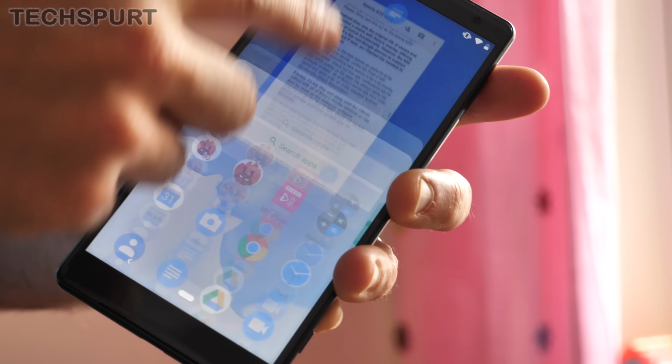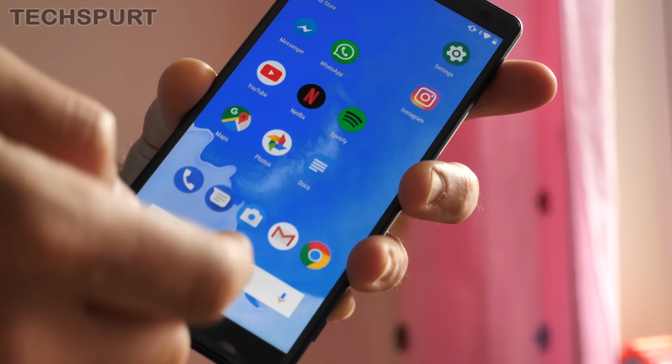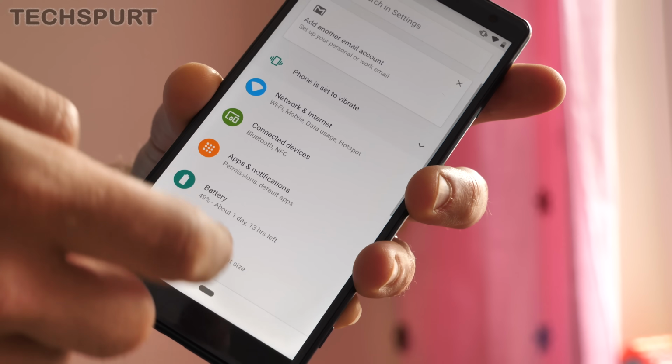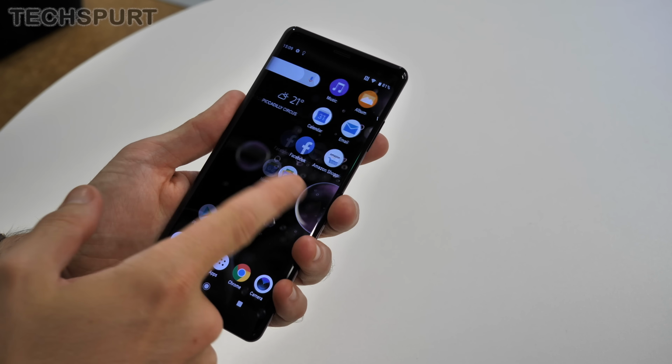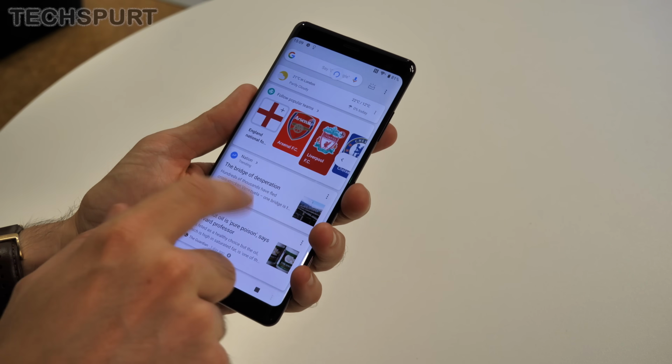When it comes to the software, Xperia XZ2 is still rocking Android Oreo, although we are expecting an upgrade to Android Pie anytime soon. It was of course part of the Android P beta. However, in the case of the Xperia XZ3, it does come with Android Pie out of the box, so it'll be one of the first smartphones to do so.